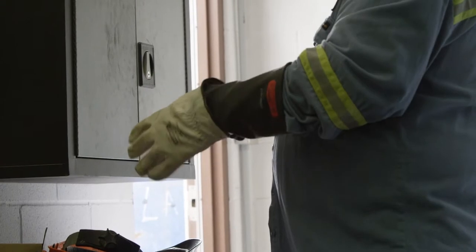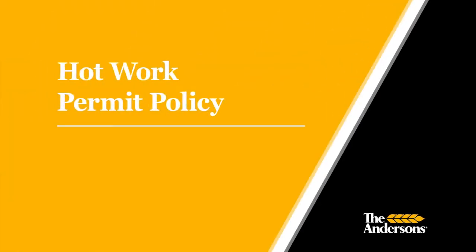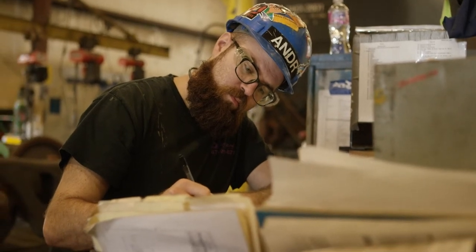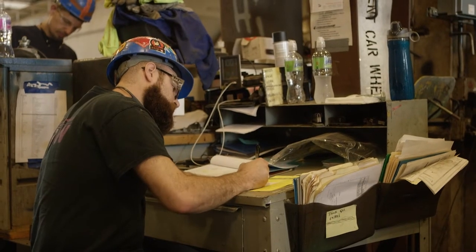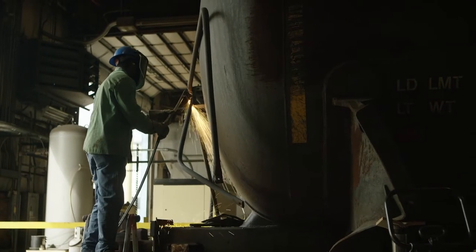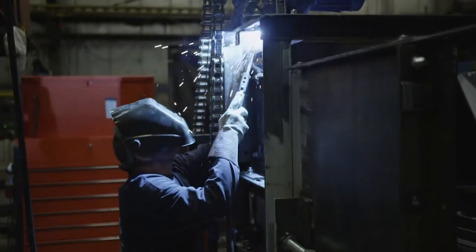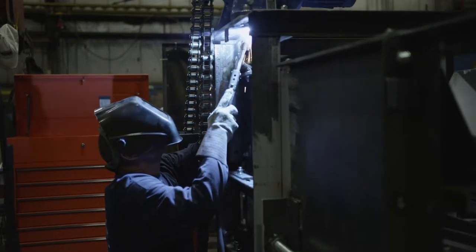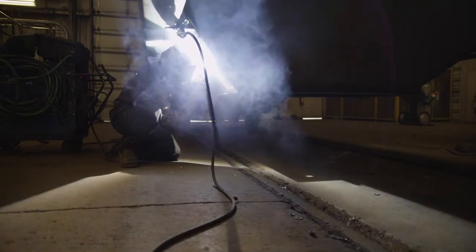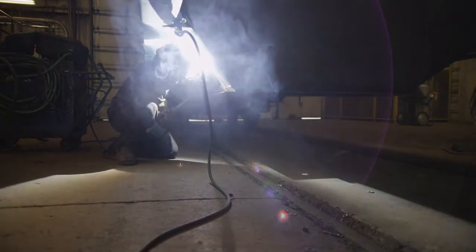The purpose of our company's hot work permit policy is to reduce the potential of fire and dust explosions. A hot work permit must be used when performing hot work activities. No welding, cutting, burning, or other flame or spark-producing operations are to be performed without a permit, except inside the approved areas. For example, a maintenance shop.